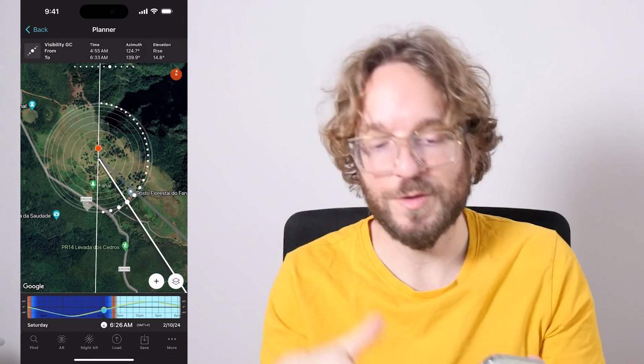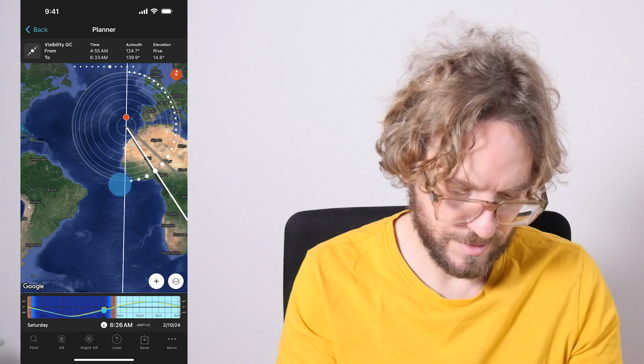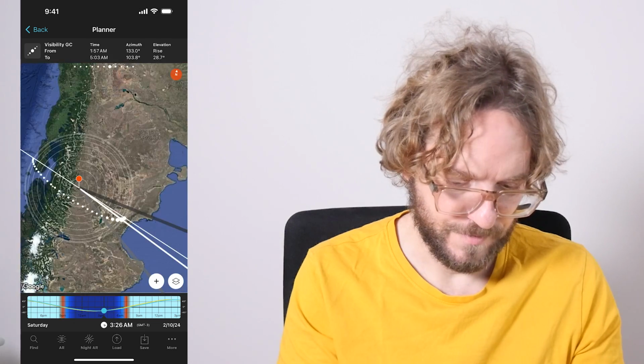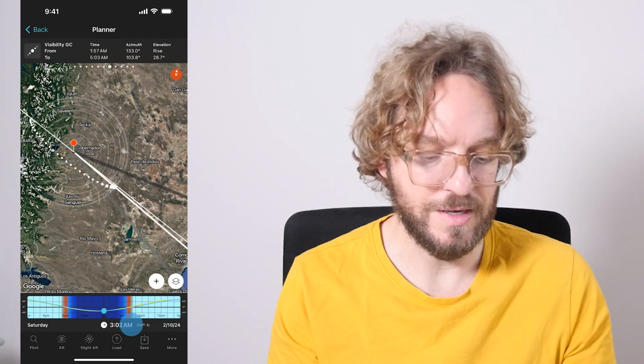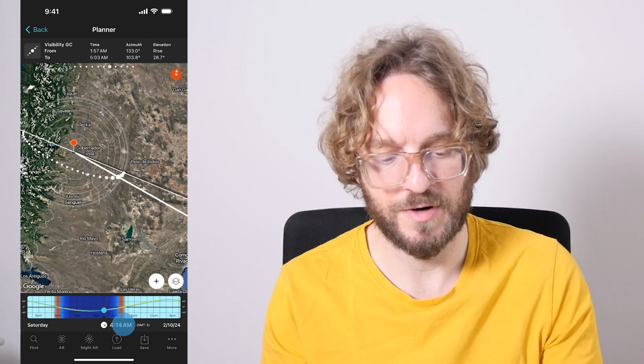Awesome. Let's go to the southern hemisphere now and check what's gonna happen here, for example, in Argentina, Chile. Well, as you see, it doesn't change that much. The Galactic Center is also visible in the southeast direction. And the position of the Milky Way you can get is pretty vertical.